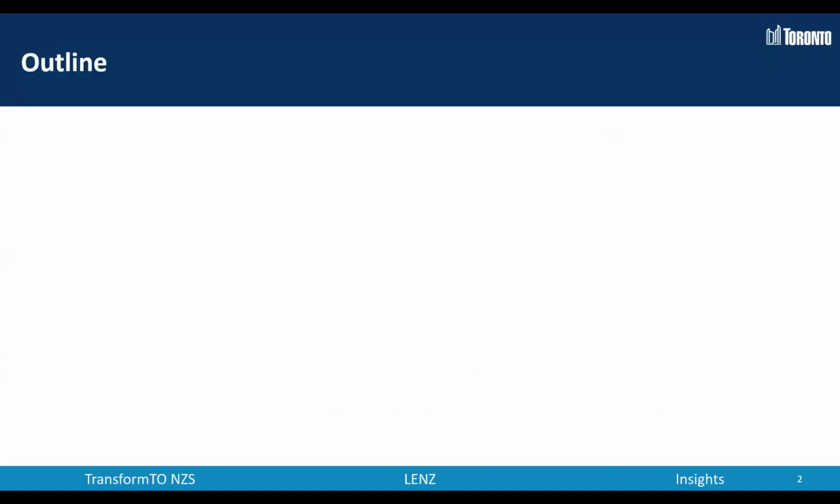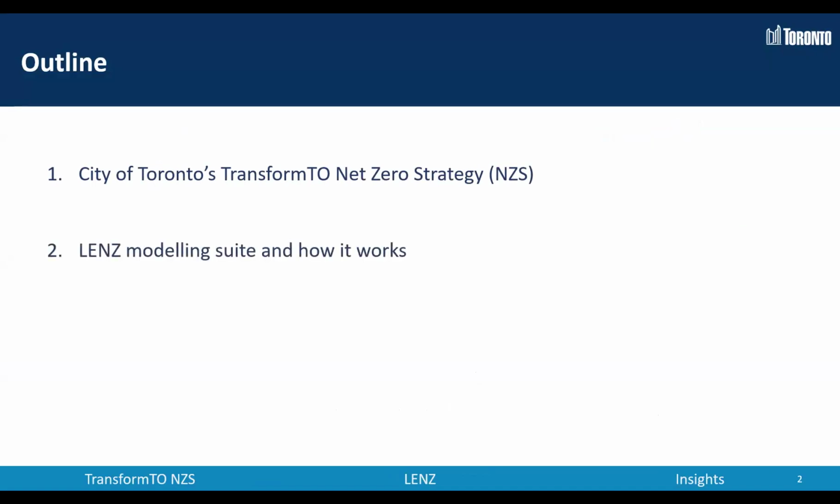Okay, so this is the outline for today. I'll first give a brief overview of the city's net zero strategy, and then we'll talk about the model and how it works, and then we want to highlight some insights we gain from the model and how that's guiding us to a more efficient or better climate policy making.